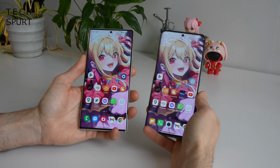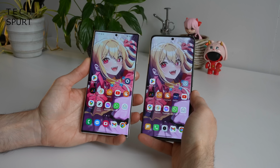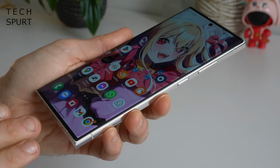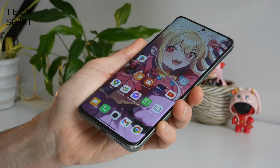But both phones feature rather weeny bezels surrounding that display, so this is no added bulk. You've got ever so slightly curved screens as well, but it's a lot more subtle compared with previous flagships. Those displays only dip ever so slightly around the edges, so they're practically flat.